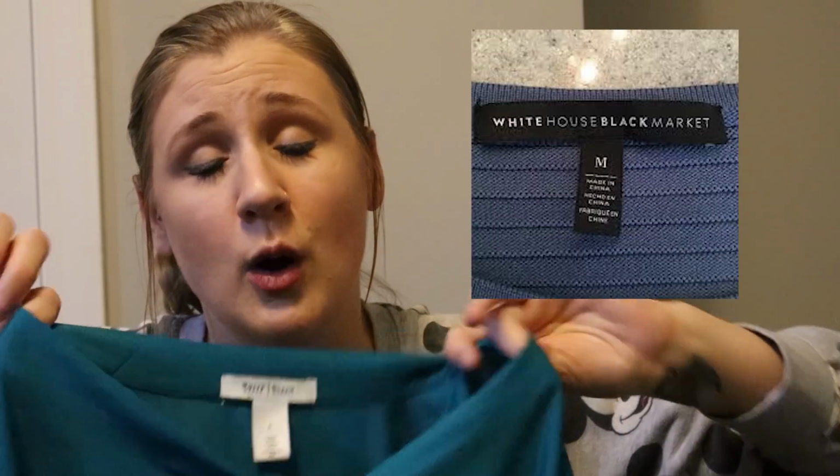All right, so the next piece is a White House Black Market. It is the older label. I will go ahead and put the new label up here somewhere so you can see what the newer one looks like. I usually don't pick up the old label unless it's dirt cheap, like fill a bag, or a really, really nice style.